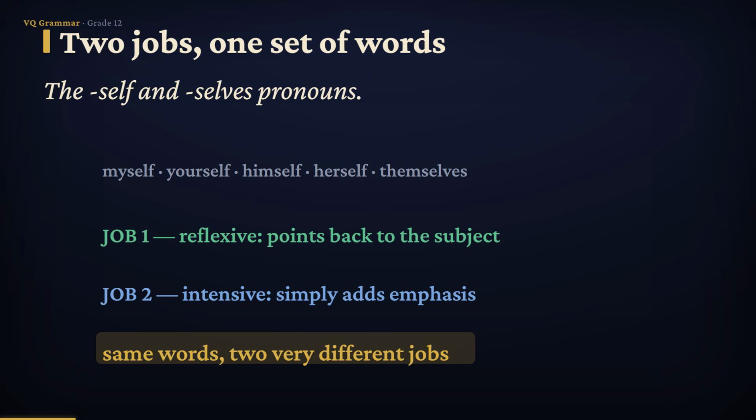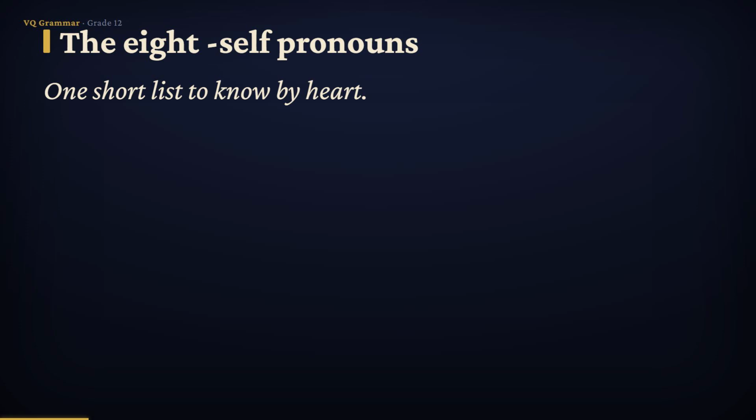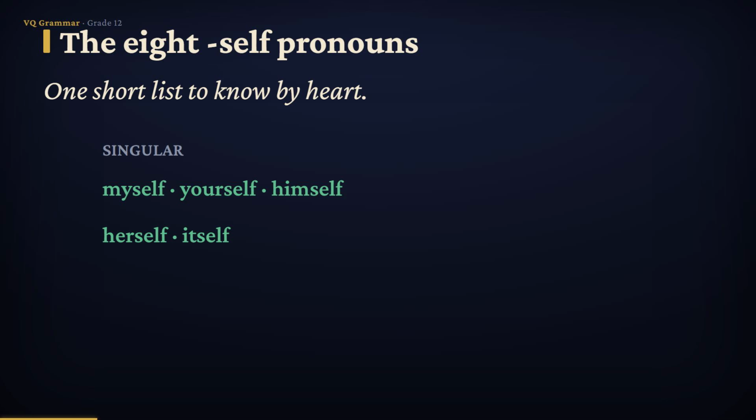Same words, two very different jobs. Once you can tell them apart, you'll also spot the one place people misuse them. Let's take it step by step. First, let's meet the whole family so none of them surprises you. In the singular, we have myself, yourself, himself, herself, and itself. In the plural, ourselves, yourselves, and themselves.